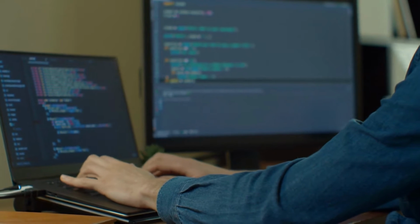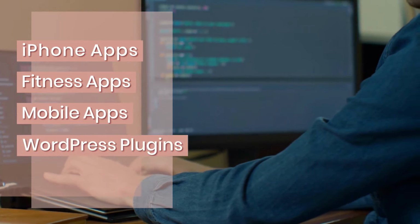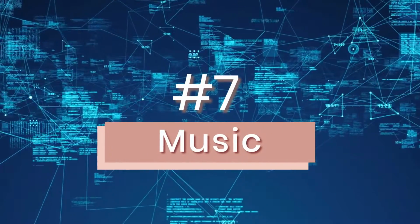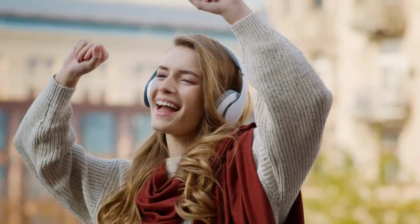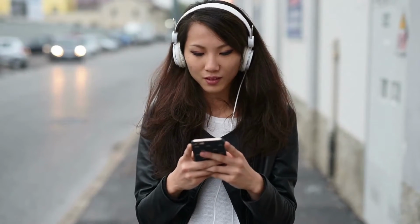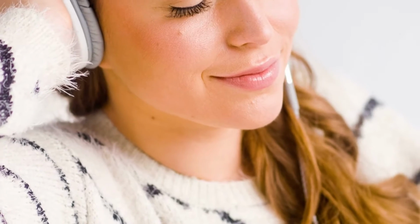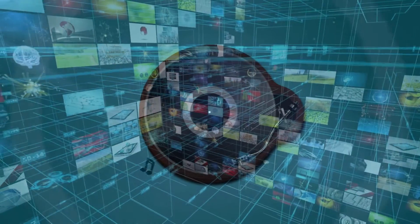Products that you can sell include iPhone apps, fitness apps, mobile apps, WordPress plugins, and more. Number 7. Music. Music is a means of communication, and it is used as a form of healing therapy. People are ready to pay and enjoy good music that speaks to their souls. Some people gain inspiration from listening to music every day before beginning their daily activities. In addition, we also have audio as a form of digital products.